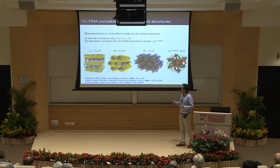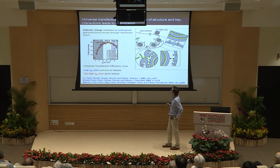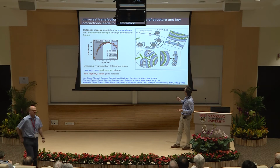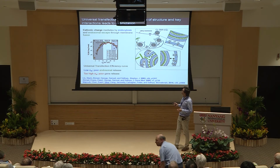Besides all this beauty, what is really relevant is that all these structures have different transfection efficiencies, so different biological activities. For instance, for our lamellar phases, the transfection efficiency is strongly dependent on the membrane charge density. It's speculated that for higher membrane charge densities, it's easier to fuse with the endosomes so that the particles are released inside the cells. When it comes to the reverse hexagonal phases, which are these points here, we see that transfection efficiency is usually high, independent of the membrane charge density.